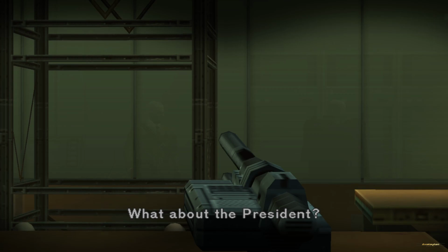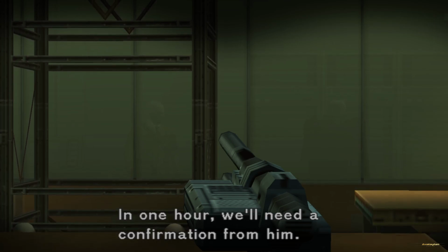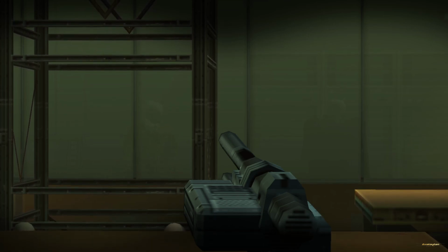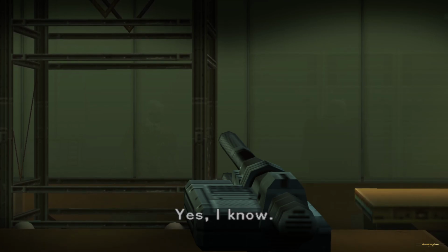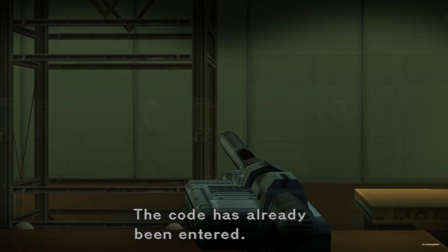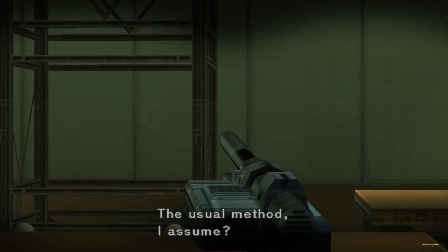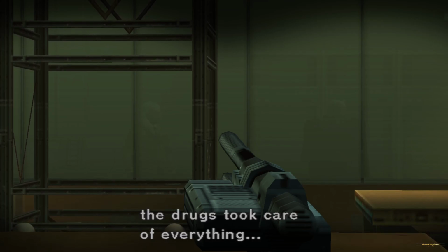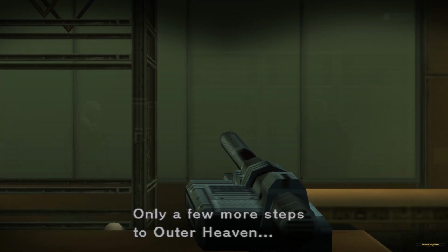What about the President? The password entry has already been made to the black case. In 1 hour, we'll need a confirmation from him. His work is done after that. Make sure you keep him alive until then. Yes, I know. What about the unit's activation? Almost complete. The code has already been entered. All we need now is for the girl to start the system. The usual method, I assume? No. The drugs took care of everything. Only a few more steps to outer heaven.